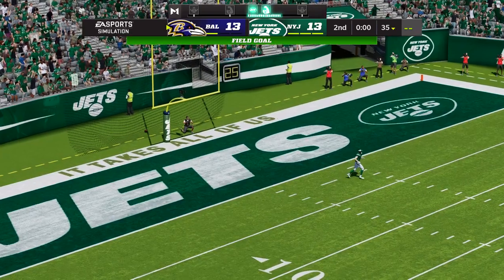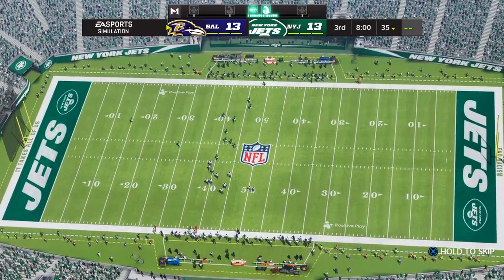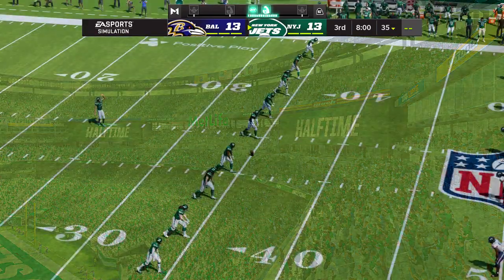And his kick is good. He got every bit of that one as it's good from 56 yards out. So thanks to the late field goal, we are all tied up heading to intermission.